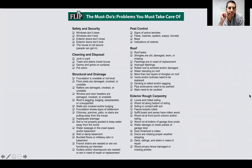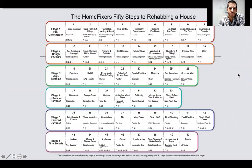This next slide is a list of the must-dos. Like I said, these are sort of safety and structural type things. So you're going to make sure your windows close and lock, and that you don't have any signs of active termites, fleas, roaches. You want to make sure there's no junk in the yard, et cetera, et cetera. This list goes on for 3 pages as well. I just wanted to show you a quick example of it.